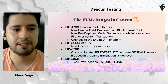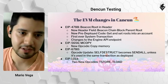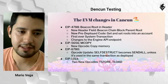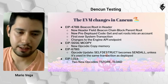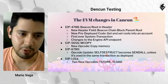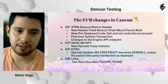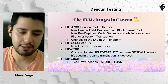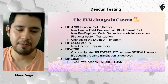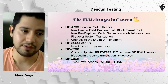We have EIP-6780, where self-destruct now becomes send-all. This is another first for a fork, which upgrades an opcode that already existed on mainnet and changes its functionality. Before, you could self-destruct any contract at any point in time. But now we have self-destructing behavior only if the contract was deployed in the same transaction where it is self-destructing. Otherwise, it becomes a send-all, which just sends all the ETH into another account without self-destructing.